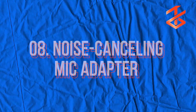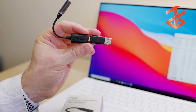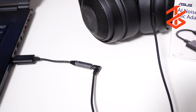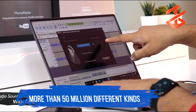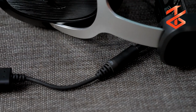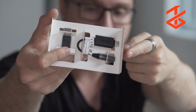Number 8. Noise Cancelling Mic Adapter. Without changing anything else, this handy device will greatly enhance your audio quality. A tiny microphone adapter is compatible with any headset that has a 0.13-inch jack. Noise reduction technology driven by AI has saved the day. There are more than 50 million different kinds of noise that it can deal with. Your calls will no longer be interrupted by the TV or the keyboard. Even in the open air, your voice will be perfectly intelligible.